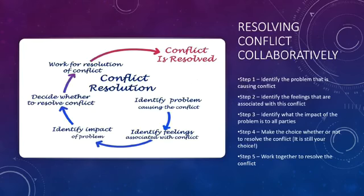Make the choice of whether or not to resolve the conflict. Remember, it is still your choice. We're all about choices here at Goodwill, and we advocate heavily for all of you guys out there. But it all comes down to your choice. Do you want to resolve this conflict? If you don't, why not? What good is it going to be to sit there and continue to be angry about something? These are things that we really need to think about. And then work together to resolve the conflict. Work together.